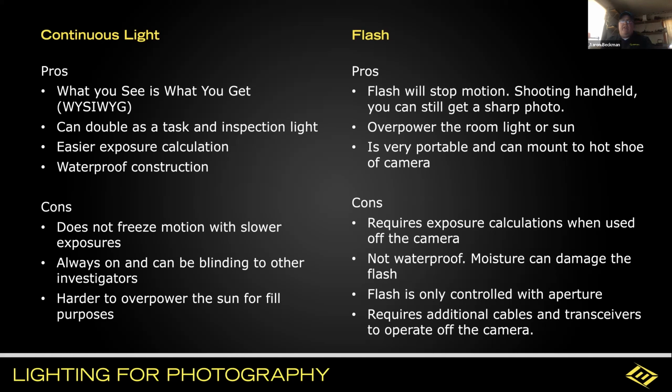The con is it requires exposure calculations when used off the camera. Meaning that some of these flashes you can pull off the camera and extend with a cord or with a transmitter and receiver. So when you hit the shutter button, there's a transmitter on your camera, called a flash point, and then there's a receiver on the flash. So it will tell the flash to shoot.